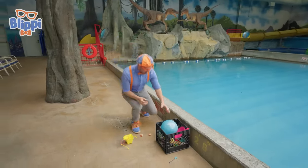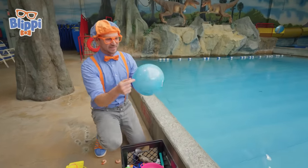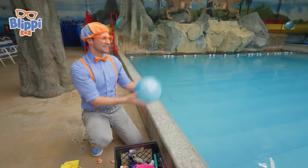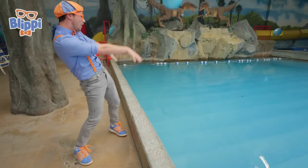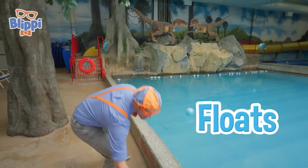All right, well, let's do the blue ball first. I bet you and I know what this is gonna do. Yeah, it's really light. All right, here we go! Yeah, it floats! All right.